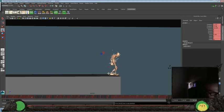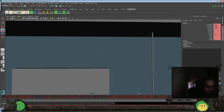Let's see. We still have everything working for a transition there. Trying to add frames to the beginning of the shot rather than add frames to the end where we have that transition because we ran into some problems there.